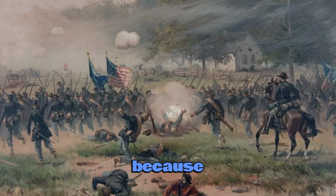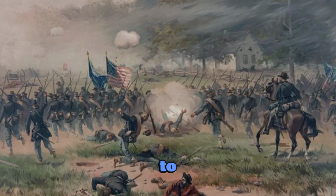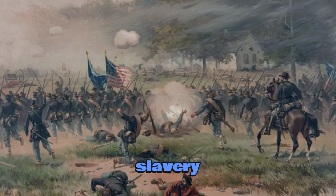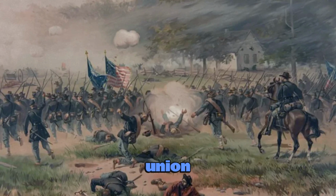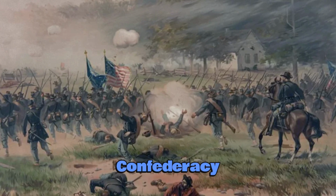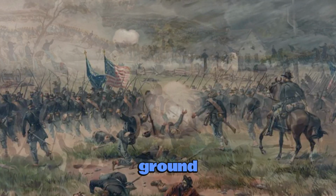Antietam was crucial because it gave President Lincoln the confidence to issue the Emancipation Proclamation, which redefined the war as a fight against slavery, not just a battle for the Union. This discouraged European powers from supporting the Confederacy and gave the Union a moral high ground.